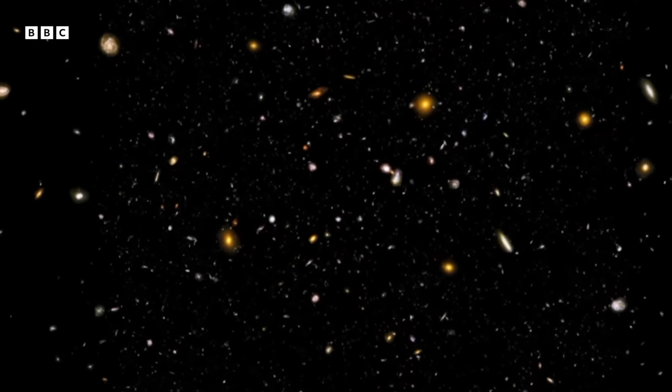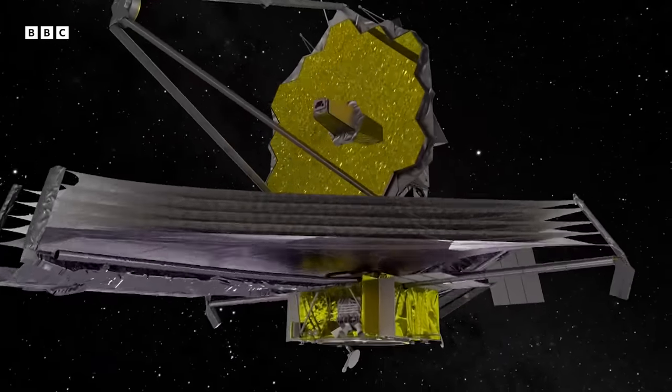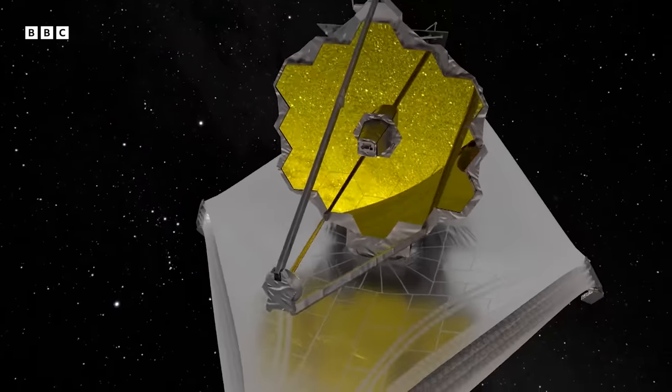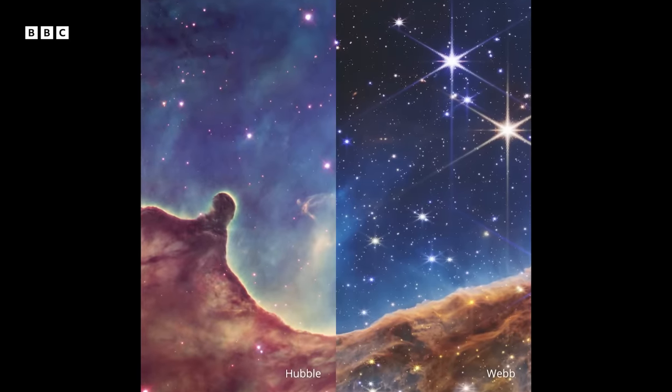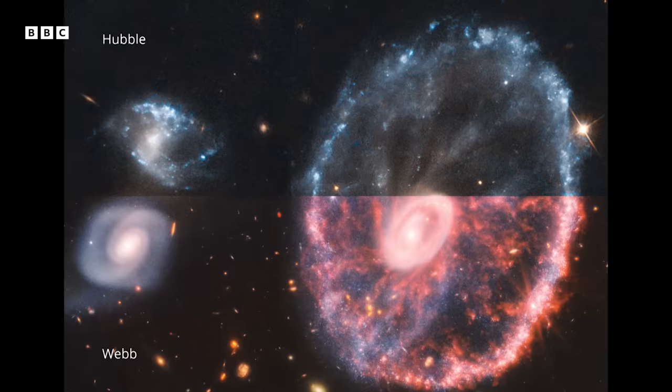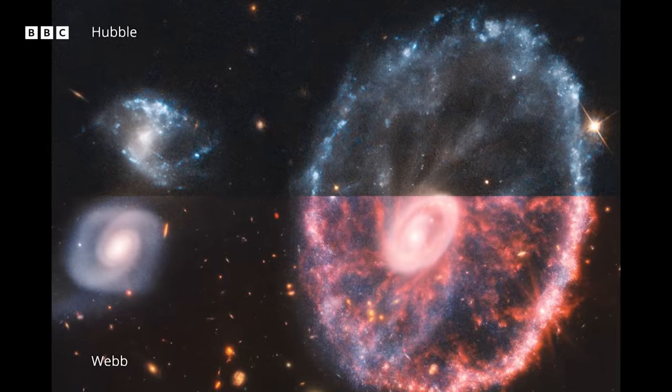The images are spectacular. And the only thing more spectacular than the images are the discoveries that lie within them. So one of the things I think that's really exciting about the early images is the way they show how MIRI really adds information. I can see details in there that I knew existed, but I never thought I'd be able to see with a scientific instrument.